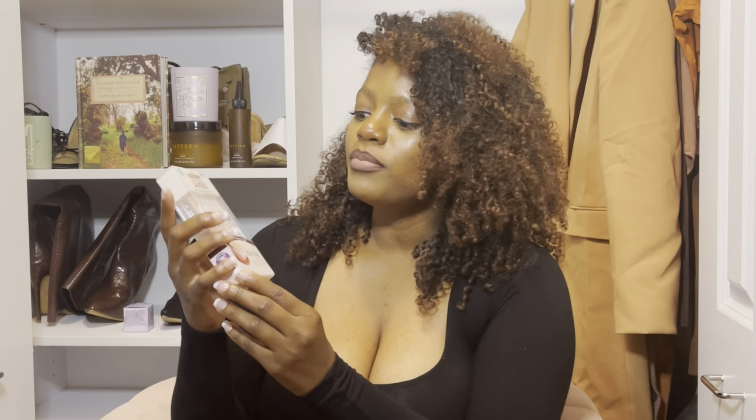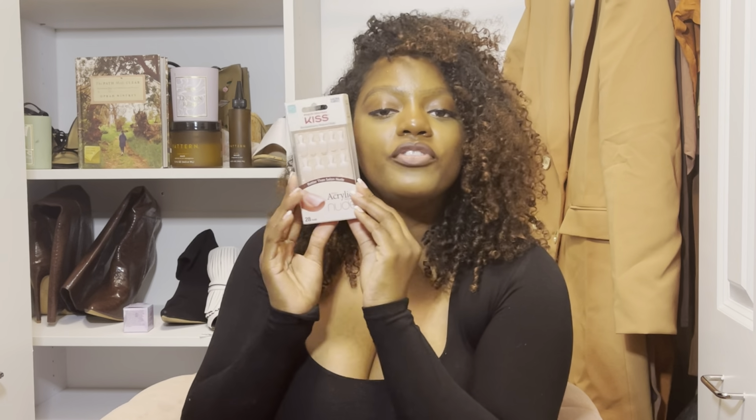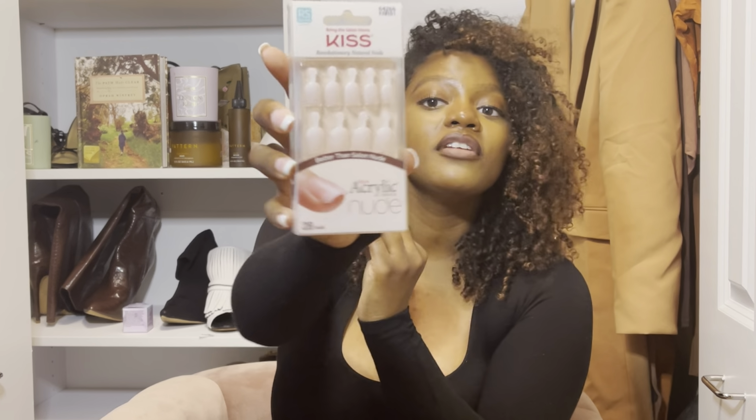They're very beautiful. They have a white tip, and then a nice natural pink flush. These are legit, and these are actually old. I've had these on for a week and they're still going strong. They look a little worn, but nothing bad. And these Kiss press-on nails, I keep boxes of these around. I even have my mom doing it.